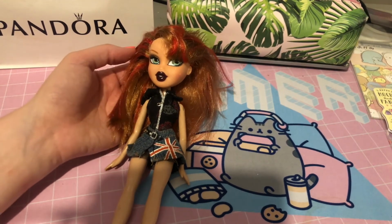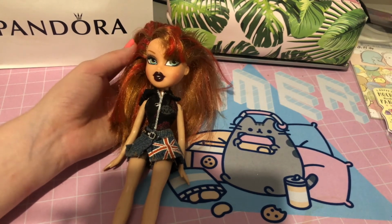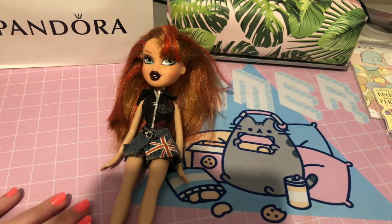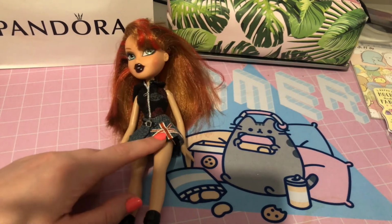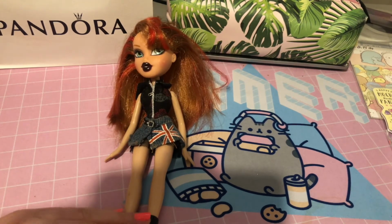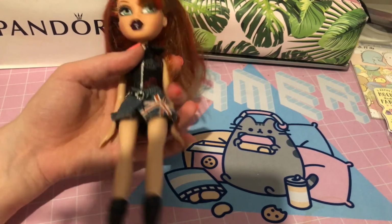Now, obviously, we can tell here this is the 2005 Pretty in Punk Megan, and she comes with her second original set of clothes. So unfortunately, I don't have her original set, but this skirt's probably one of my favourite items of clothing on a Bratz doll so far that I've seen. I think it's absolutely gorgeous. In fact, I would wear something like this myself even today.